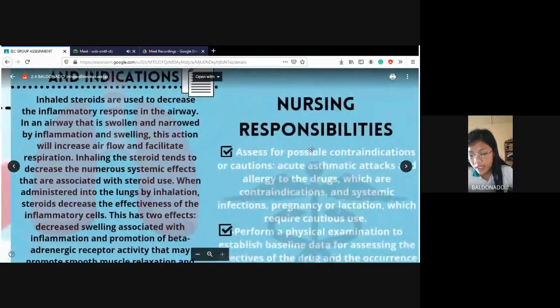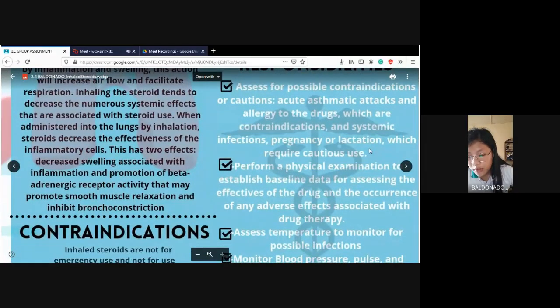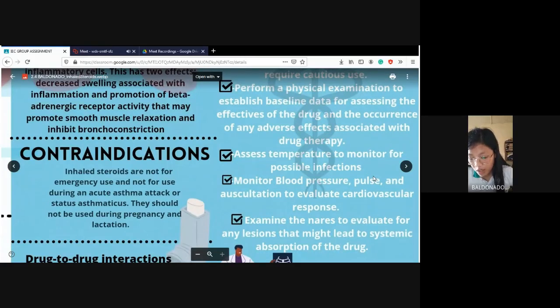So these are the nursing responsibilities. Assess for possible contraindications or cautions: acute asthmatic attacks and allergy to the drugs, which are contraindications, and systemic infections, pregnancy or lactation, which require cautious use. Perform a physical examination to establish baseline data for assessing the effectiveness of the drug and the occurrence of any adverse effects associated with drug therapy.